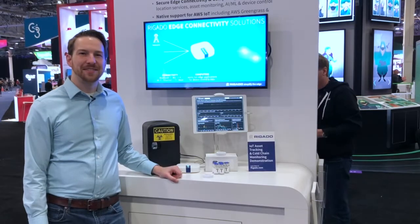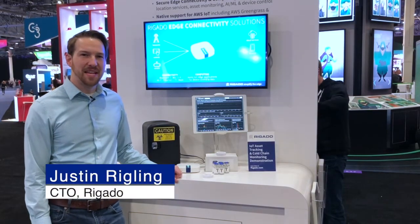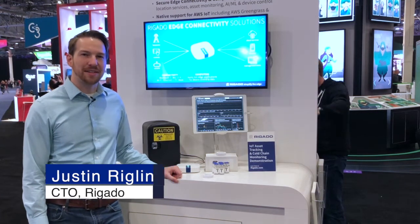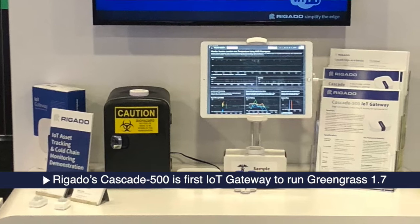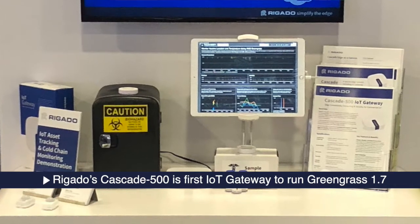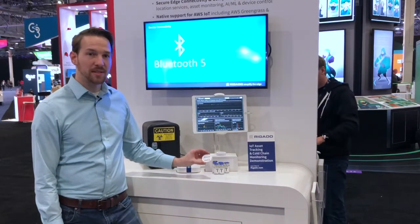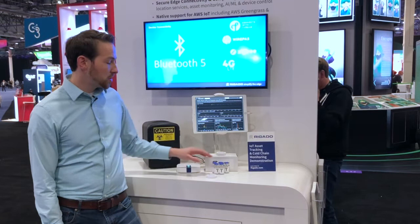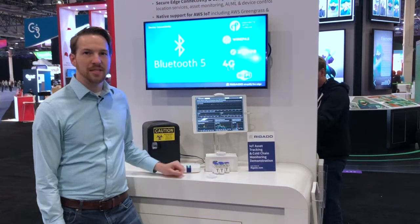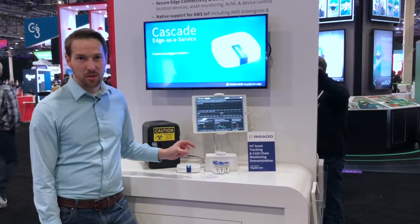Hey, I'm Justin Rigling, CTO at Rigado, and I'm here at AWS re:Invent 2018 to demonstrate an IoT asset tracking and cold chain monitoring solution. This example is using AWS Greengrass 1.7 running on our Cascade gateway to capture sensor data from Bluetooth tags here, Ruby tags, which are sending temperature and environmental sensor data to monitor something like a vaccine, which needs to stay in a very tight temperature range in order to be safe to administer to patients.